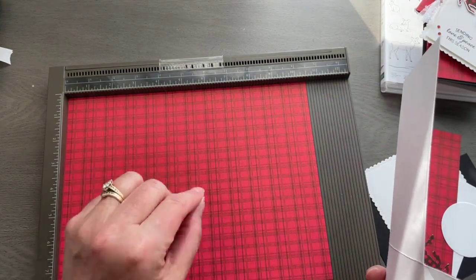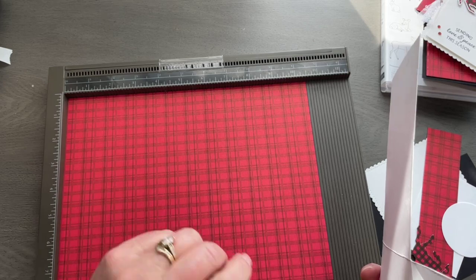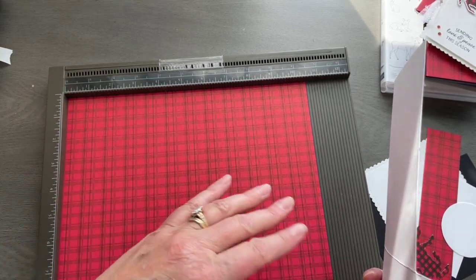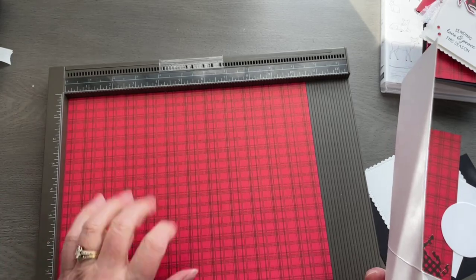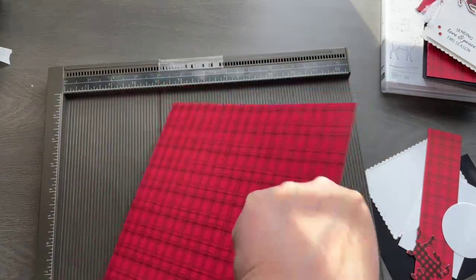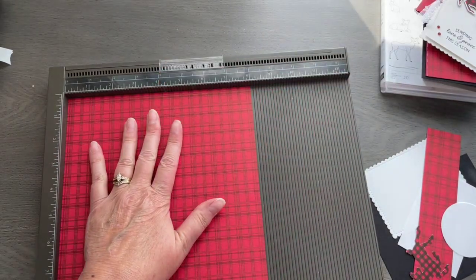I do like to pick a pattern that doesn't have an up or down. So that way I don't have to worry too much about when I score and I fold that I have something upside down. So I like this one because I don't have to worry about what's the right side up or not.